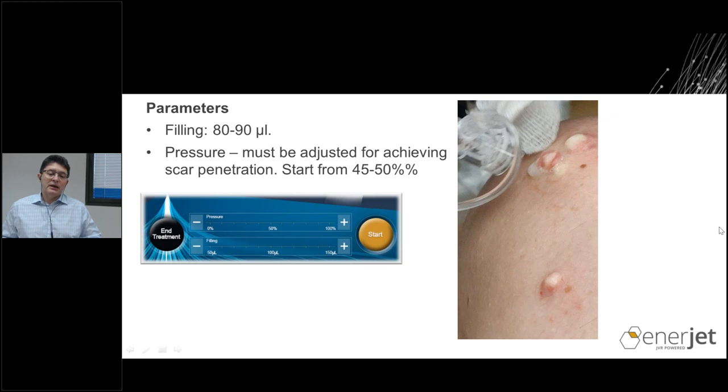In our practice, we're usually not reaching this higher point. We stay at delivering approximately, on average, 20-30 milligrams of triamcinolone alone for a very large scar.